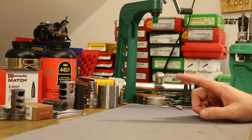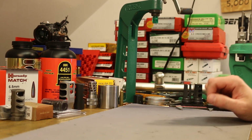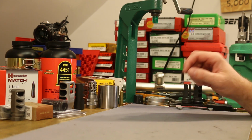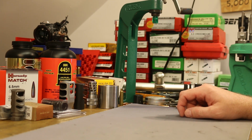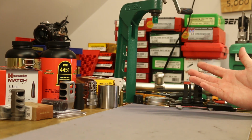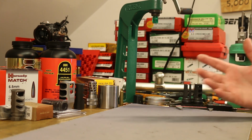The good news though is that I ordered from Powder Valley, so I was able to also order several of the Shooter's World powders. People have been asking me to shoot those Shooter's World powders for years now. So I finally got some of that coming. I bought like 3 or 4 pounds of it in different types. So eventually we'll get around to testing that.